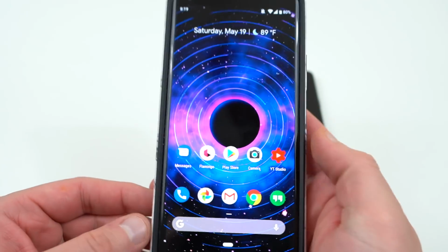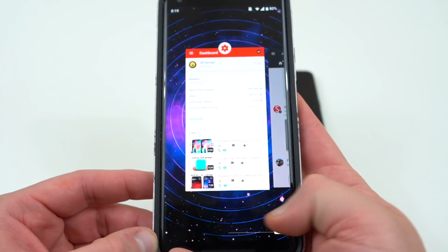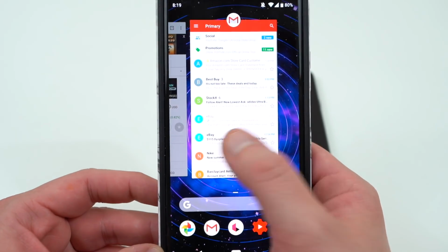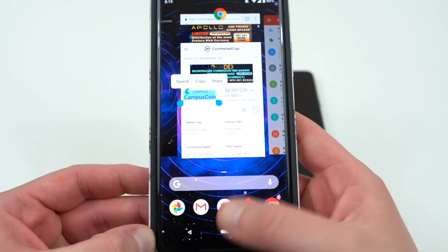Even though I don't really hate the gestures as much as some people, I've kind of gotten used to this idea of swiping to the right to go through your recent apps. I also like the fact that you can swipe up and then go through and copy and paste text from your other apps if you want to. That's a really cool feature.